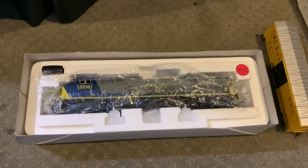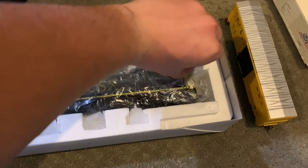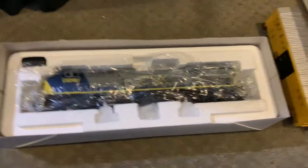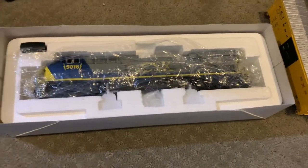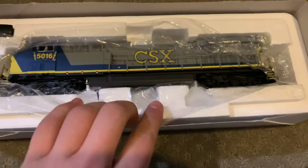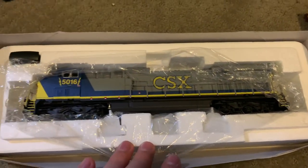It looks very nice. I got it tested. The sound works and everything. Yeah, this thing is amazing. The detail on it is crazy, and I'm really excited to run this and put it in some consists. AC6000s, I think, are just so cool. They're just massive, and yeah, I'm excited.